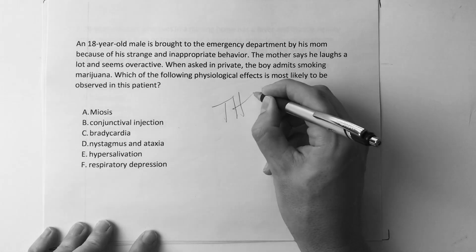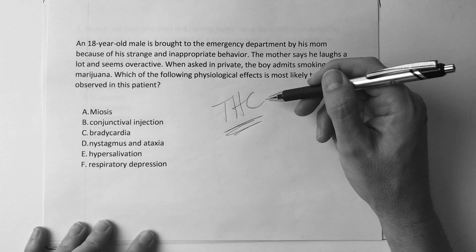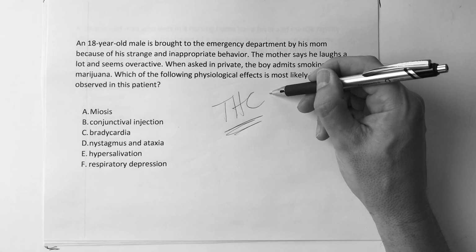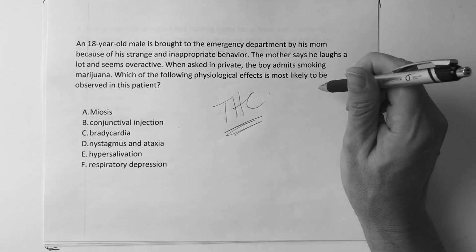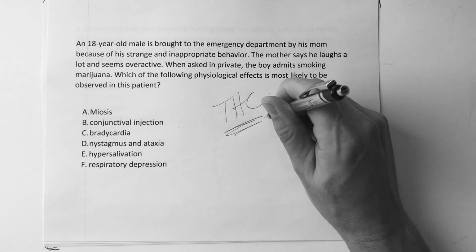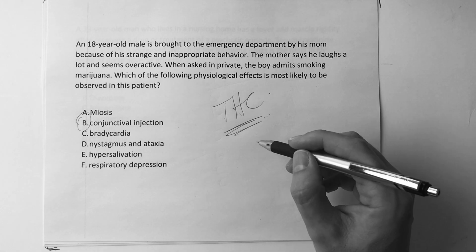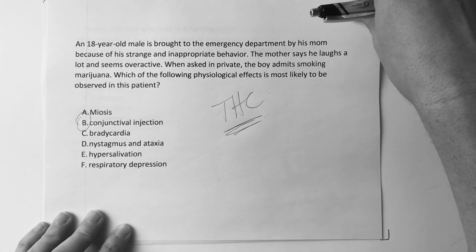All right, so as you know, I would take the extra step and learn all about the marijuana, because the people who are writing these exams know that it's becoming more and more common out there, right? All the states are legalizing it. So I would just know it, okay? Know it. But in this situation, what are the signs and symptoms of marijuana use? It's going to be conjunctival injection. Yeah, okay. Pretty straightforward.